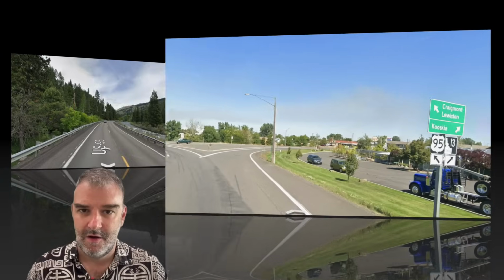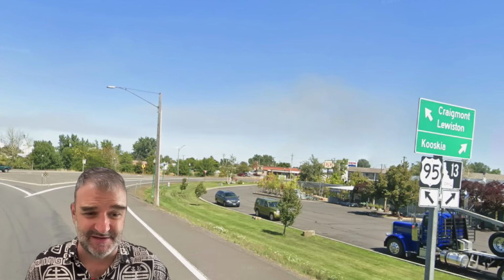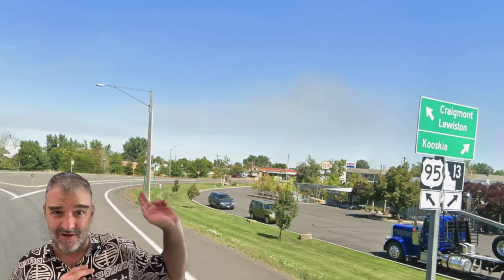woods of Idaho. Meeting Idaho 13, which goes to Kooskia, where it'll meet US 12 in the middle of nowhere before US 12 has no chance to get off for a long time. You can check out US 12 right over here. We are now signed for Craigmont and Lewiston. North of Cottonwood, now we are getting Ferdinand, Craigmont, and Lewiston.